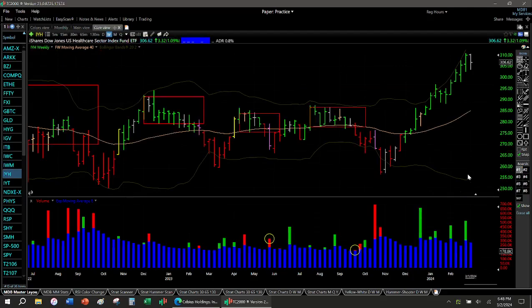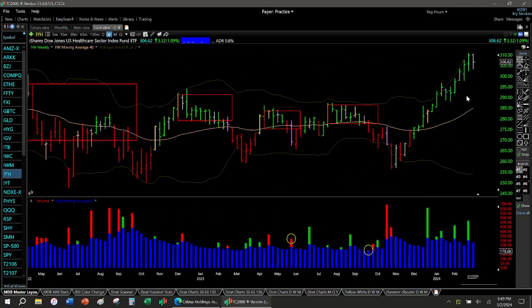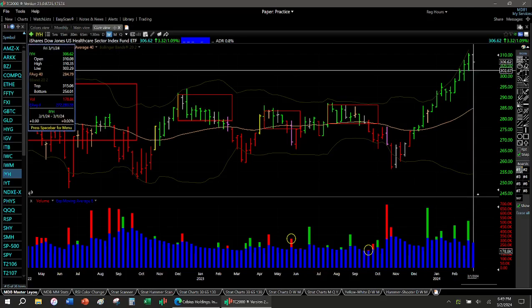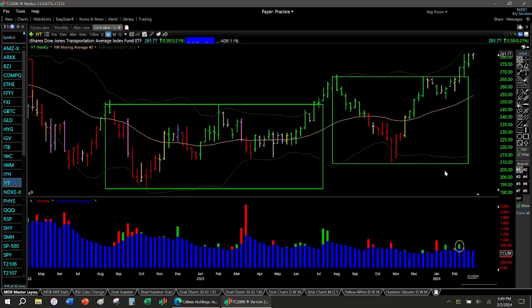We'll see. Healthcare. Finally, healthcare takes a break. Probably because of Obama, who launched healthcare and screwed us back here. Who knows? Maybe something's up with healthcare, but no, looks like it's just taking a break. That's an inside bar right there. So, we'll see how this resolves, whether it resolves up or down.